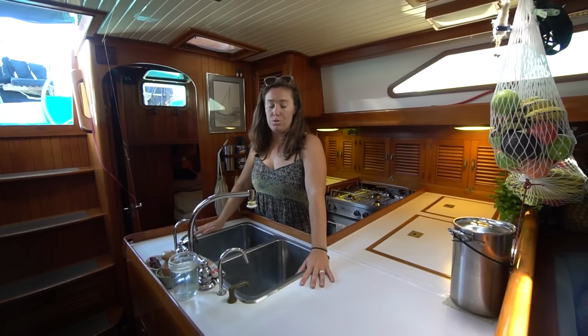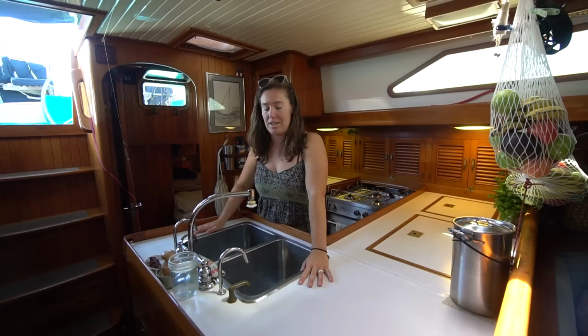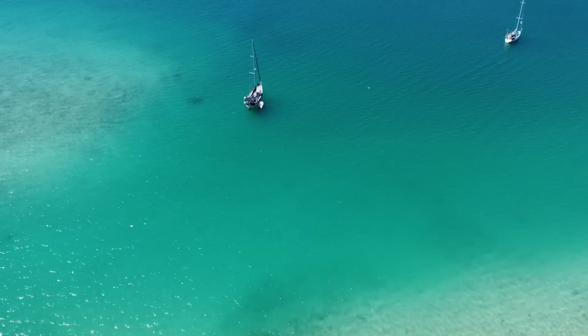We are about to tear apart our diesel and go full electric on our boat, which is super exciting. It's going to be happening in the next couple months, and we're going to be fully off the grid and sailing without burning any fossil fuels.